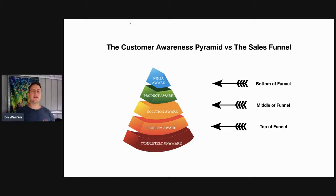The middle of the funnel is people who are solution aware. So they know they need a particular type of product.